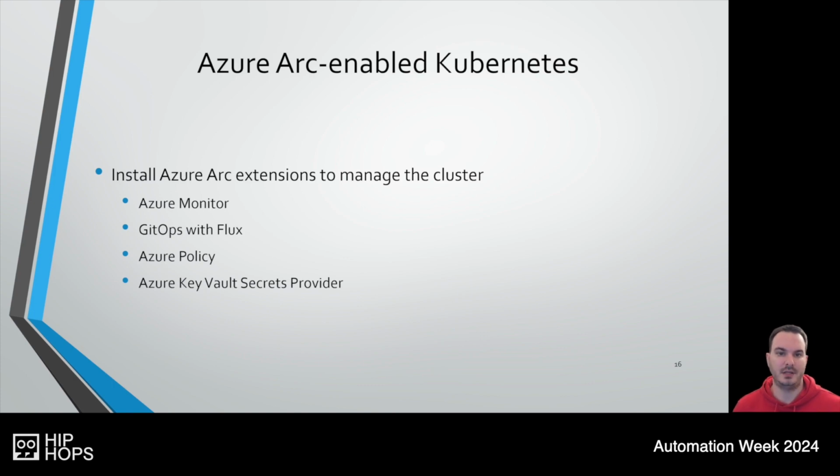And you can also manage Kubernetes cluster. This whole process is called Azure Arc Enabled Kubernetes. And you can also add extensions to the Kubernetes cluster. And these extensions bring Azure functionality to your on-premise cluster. This could be Azure monitoring, GitOps for deployments. You can have an Azure Key Vault integration, and there are many, many more tools. For example, there's some for Azure Policies, Open Service Mesh, and many more.